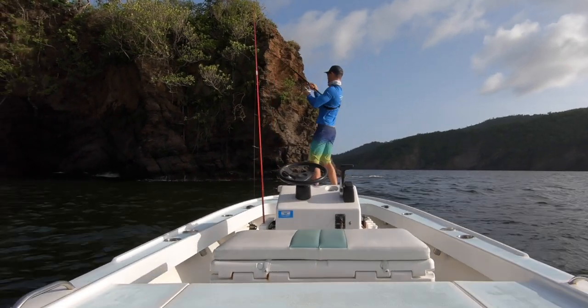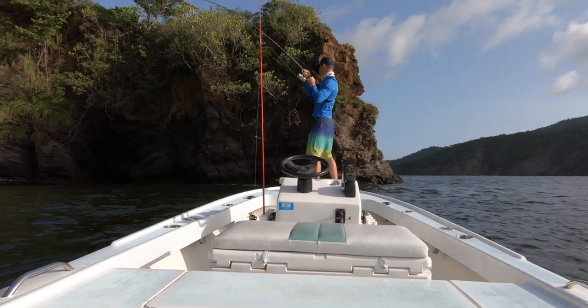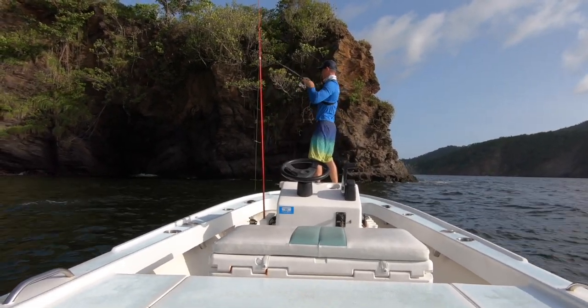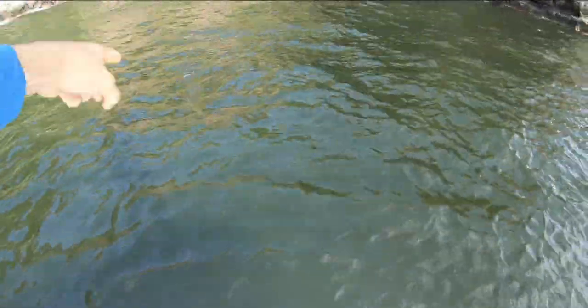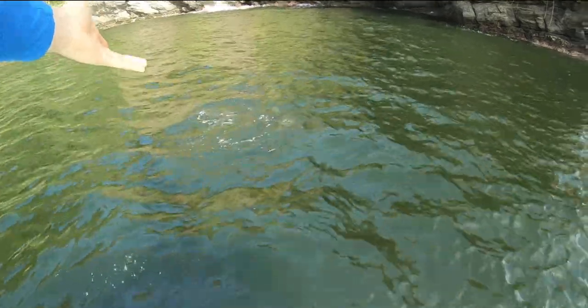Oh, what is that? A little jack, a little blue runner. It looks like one anyway. Yeah. Oh, much bigger jack. Look at him there. That's a good size jack. Is he trying to eat it? What is happening? What is happening?